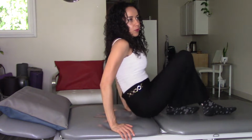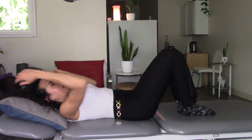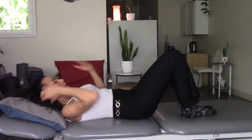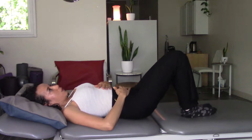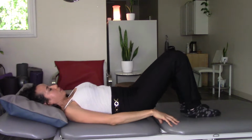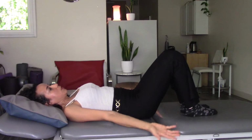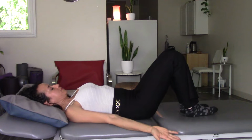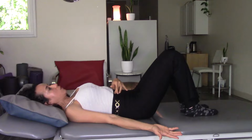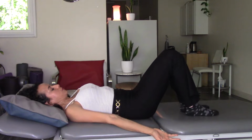You're going to lie down on your back, and we're going to start with diaphragmatic breathing. So what are we going to do? You're going to bend your knees in a very comfortable position. You're going to put your palms up, and you're going to start inhaling, and when you inhale, you're going to expand your abdomen, and when you exhale, you are going to deflate your abdomen. We're going to do it 5 times.